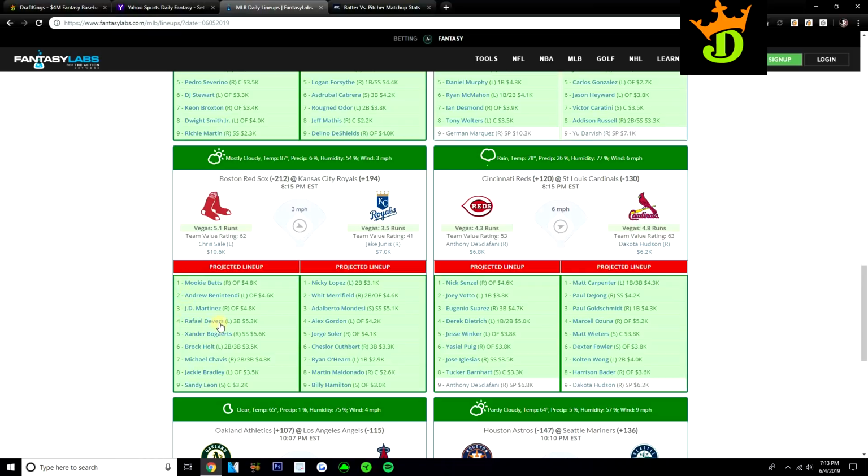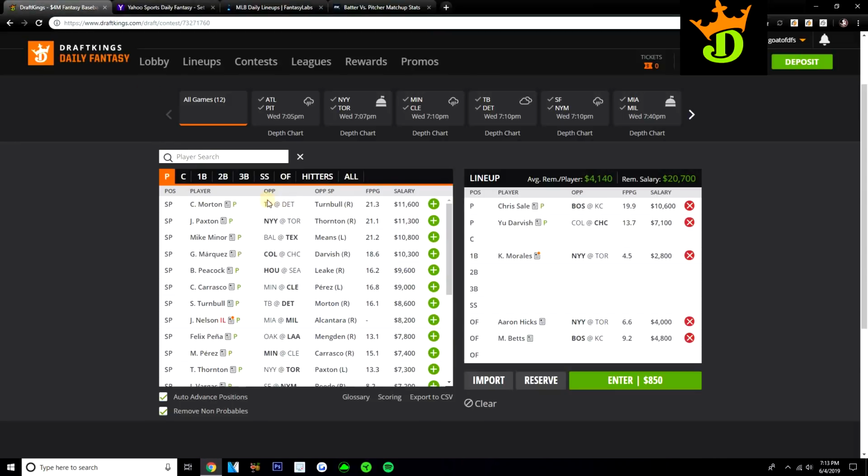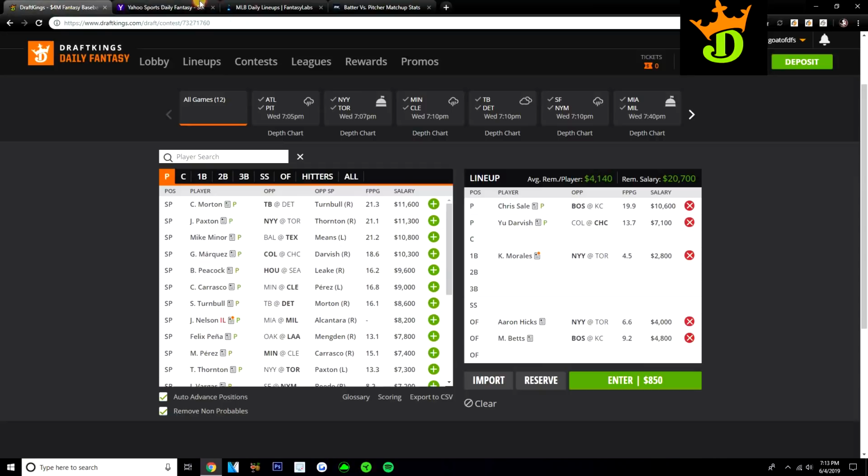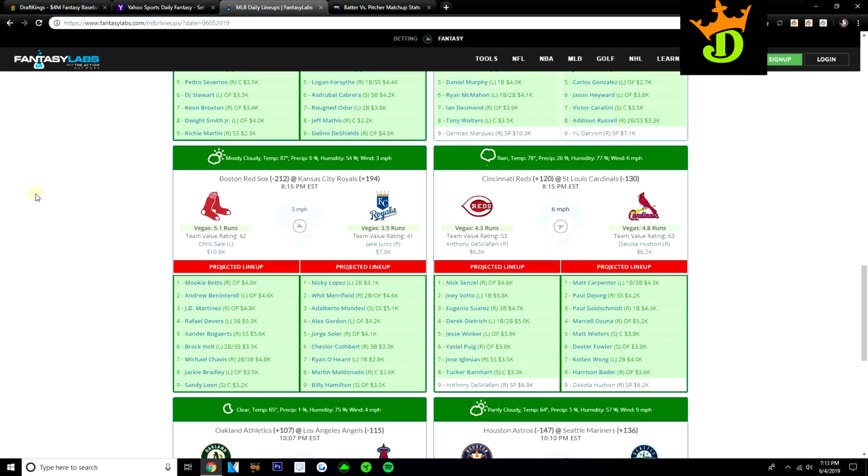Like you have Devers at 5,300, then Bogaerts is 5,600. Those guys seem a bit more expensive than I would like to pay, especially when I can get Mookie and JD for cheaper. So I really like going to some of those top three guys from the Red Sox. They have a ton of upside here versus Jake Jonas. This is a guy that gives up a lot of home runs to both sides of the plate.